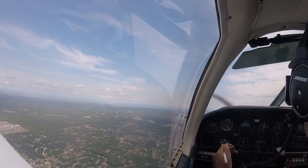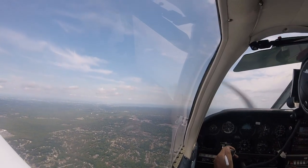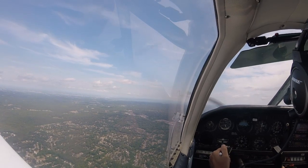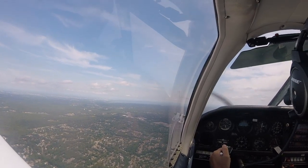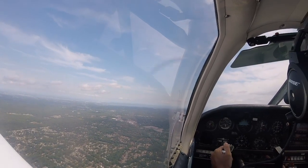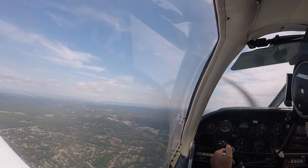Southbound traffic, Cherokee 32177 at the final approach fix. Baron expects approximately 2 mile final from runway 26, circle runway 8. 5 Alpha 1444.